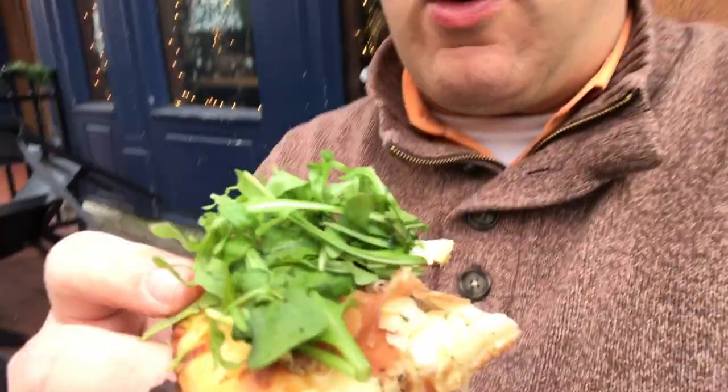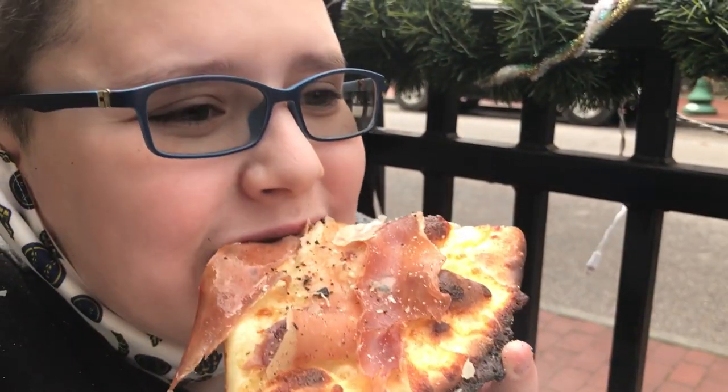My gosh, the prosciutto is strong but not overpowering. The arugula is a good balance to it. The cheese mix is fantastic. Awesome crust. It's not Milwaukee thin crust. It's certainly not Chicago deep dish. It's not New York oversized slice, if you will. It is just really, really good. The prosciutto quality is out of this world. Loaded. Absolutely loaded piece.